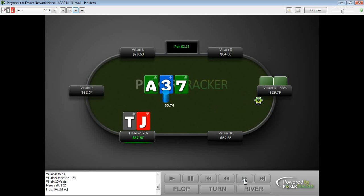Flop comes and really nothing doing here. I check and he checks back. And here I just throw out a probe bet and he calls me. And a 7 comes out here, and I should just throw out another bet here as a bluff. Bluffing the turn would be the right play, and I do, and he folds it up. So this hand, I like the way this one played out.